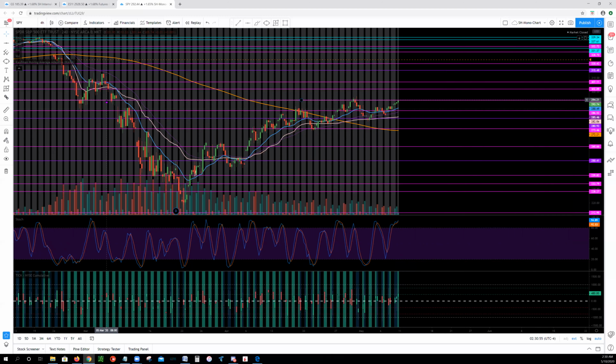We want to get up into this area, and we don't want this to happen. We want to get up into this area, and we want to squeeze up into the 302s, and then an elevator at least up into the 307, maybe the 315s. That's what we want to happen if you're bullish. If you're bearish, you want the sellers to smack this thing back down and potentially retest those 285s. So this will be interesting on SPY headed into next week.